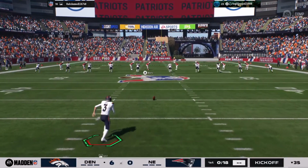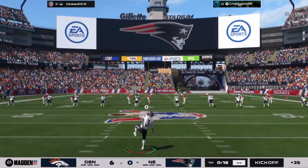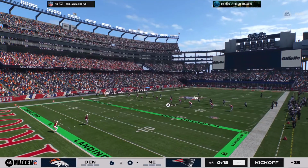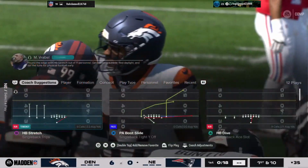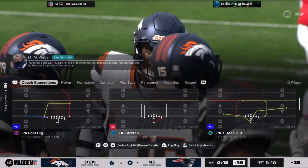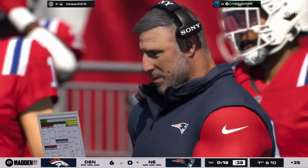Now he's back out there to boom this one away, maybe with some frustration after the PAT miss. And this one definitely not in the landing zone. In fact, it's over the back line. So this is going to come out to the 35.